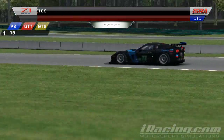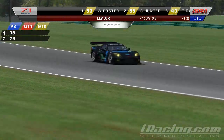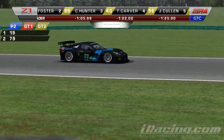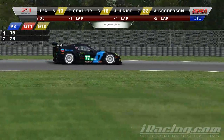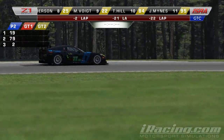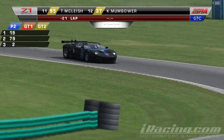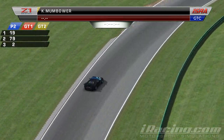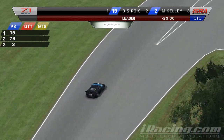There's Tim Stoll coming across the line for 2nd place in the Corvettes, locking that in there. You can see Brian Carey finishing 2nd in the LMP ahead of Mike Kelly. Yep, there's Mike coming across there, and here's Wyatt Foster, surprisingly taking the win for the Ford GTs.